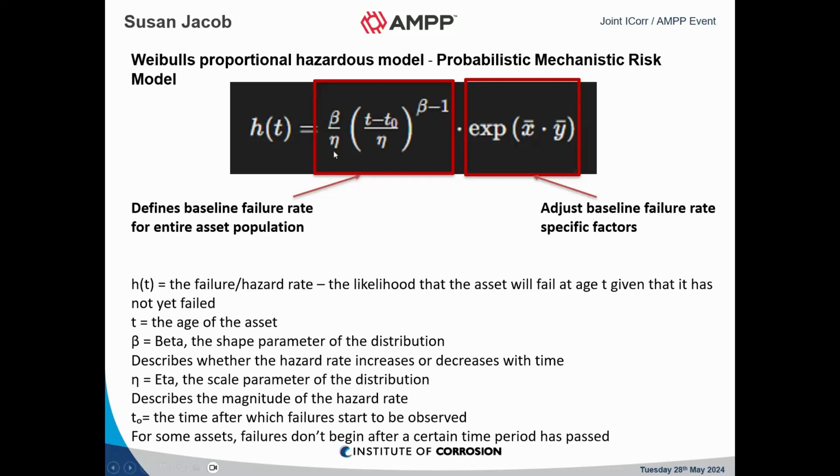So what you can see here is a proportional hazards model equation where h of t is the hazard rate, that is the likelihood that the asset will fail at age t, given that it has not failed yet. This is a proportional hazards model which has incorporated the Weibull distribution into its equation. The Weibull aspect of it is the beta, the shape parameter of the distribution, as well as the eta, the scale parameter of the distribution.